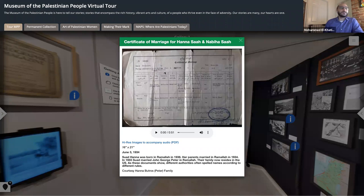The reason for this is because this couple was married. This is between Su'ad and Hannah, or John in Arabic, and they were married in 1934. Obviously, this was under British Mandate Palestine. However, when Israel was created, this family's life was turned upside down. So they had to get all of their documentation reissued again. And this time they had to go to the Jordanian government. And so they had to get a new marriage certificate.